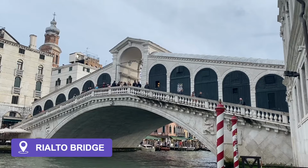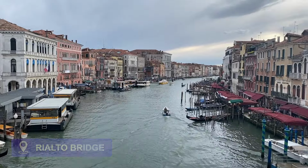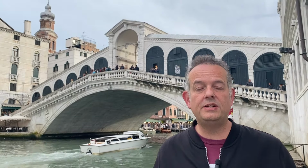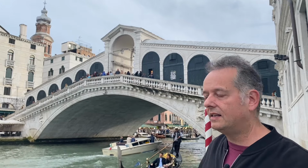An icon of Venice, this bridge is actually the oldest of the 4 bridges that cross the Grand Canal. The bridge also doubles as a marketplace with stores lining both sides. This is the famous Rialto Bridge, and it spans the Grand Canal in Venice. If you come in from where the train station is at the start of the island, or you get a taxi there, you get a water boat, Vaporetto, around here. You go right under the Rialto Bridge and further around the Grand Canal into Venice.